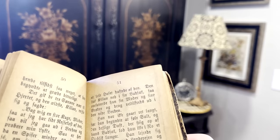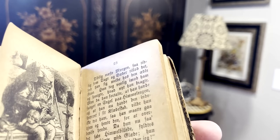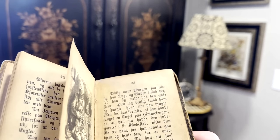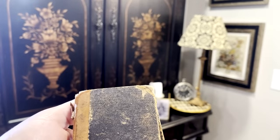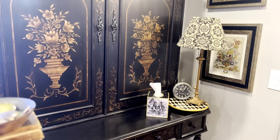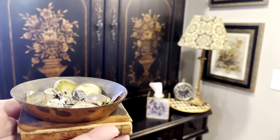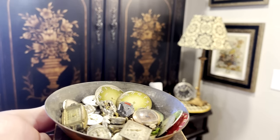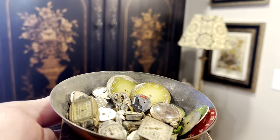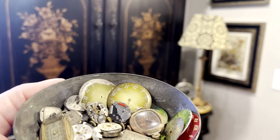This is a wonderful piece here. I wish I could read this though, but that's okay. I love decorating with the older books. Both of them, really, the aged ones and then the ones that have that high gloss to them with all the gold. This is just an old copper little tray that I place all my little watch pieces in.